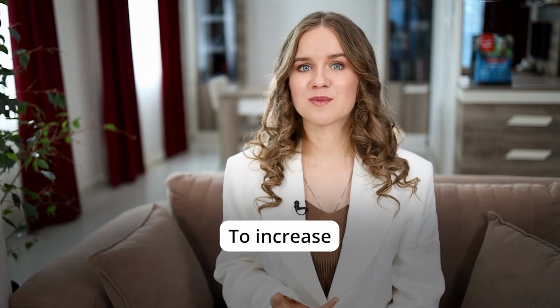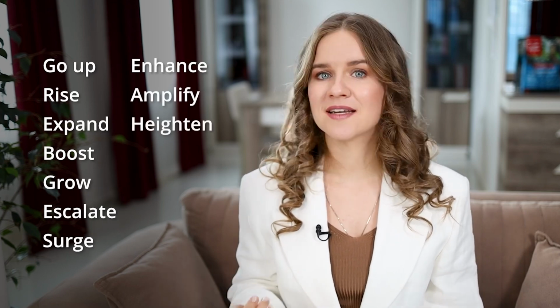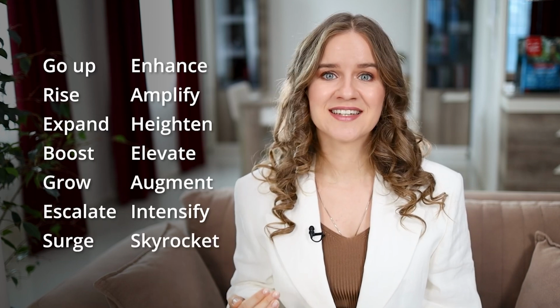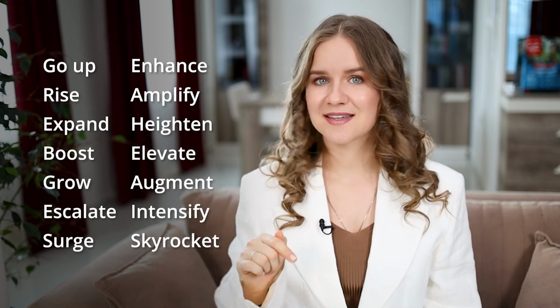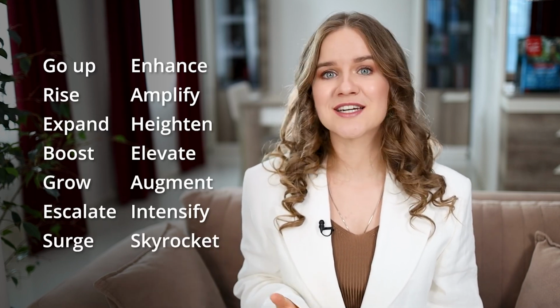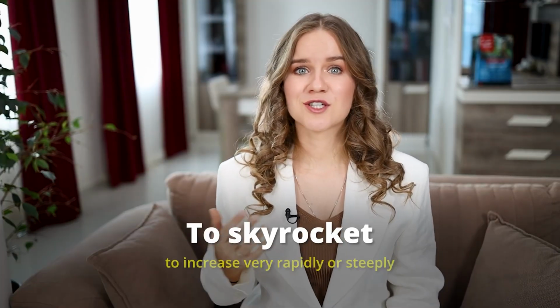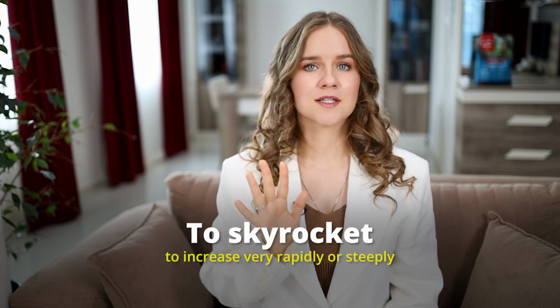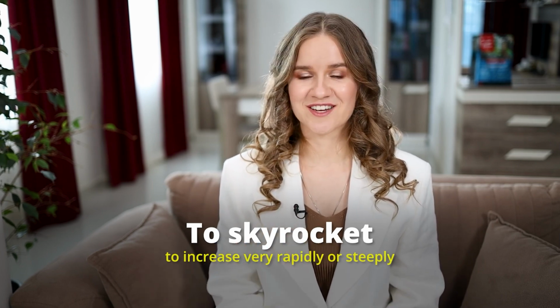You can find such synonyms as go up, rise, expand, boost, grow, escalate, surge, enhance, amplify, heighten, elevate, augment, intensify, skyrocket, and more. And yes, not all of them are exact synonyms of the verb increase. For example, to skyrocket means to increase very rapidly or steeply. But trust me, it's a good enough synonym for the TOEFL reading section.